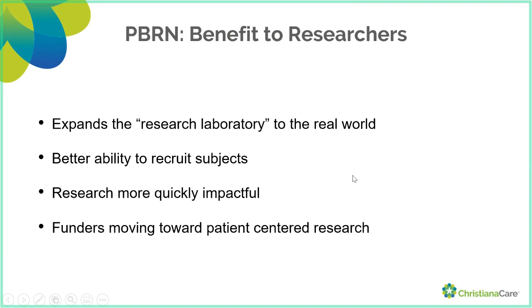And again, this is the tenet of community engaged research, right? The community here are the practitioners. And then another one is funders are really moving towards patient-centered research. We all know about PCORI. But even the NIH is really requiring a community engaged perspective, which includes practitioners as well.